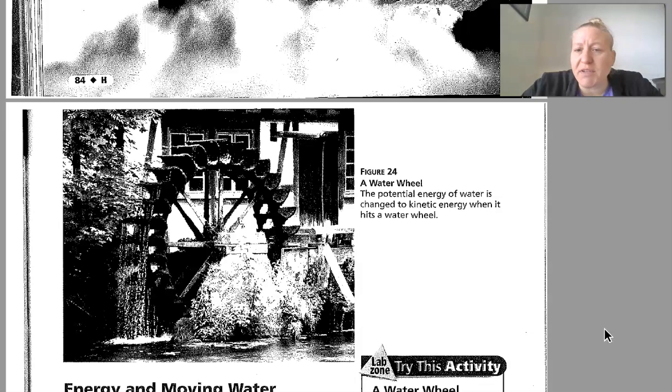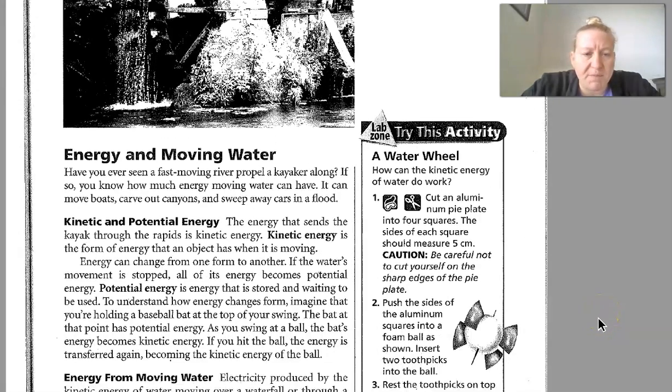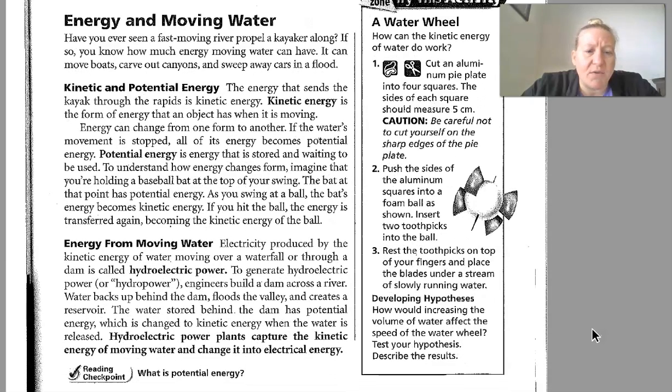In a water wheel, the potential energy of water is changed to kinetic energy when it hits the wheel. Okay, energy in moving water. Have you ever seen a fast-moving river propel a kayaker along? If so, you know how much energy moving water can have. It can move boats, carve out canyons, and sweep away cars in a flood.